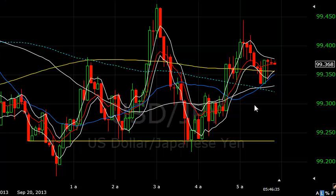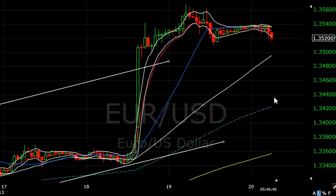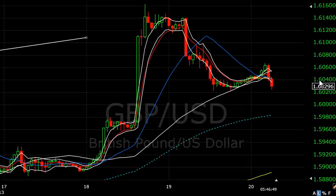Why is that? Well, let's go out to an hourly chart across the board here. On the dollar yen, we are operating within about a 20 pip range. And if I go to even the euro dollar, it's not much better, about a 20 pip range on the hourly chart as well. And even on the pound, which is having a little bit of some moves, we're talking a slightly bigger range, maybe not even quite 40 pips.